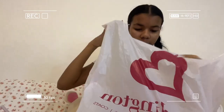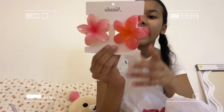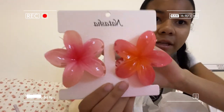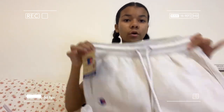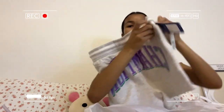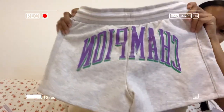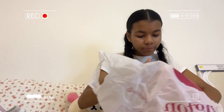That's a steal, guys. Okay, so first I got these clips for my hair. And I just thought these were so cute because they're so summery, and I'm definitely gonna be wearing these. I got these really cute shorts. I showed in the video how they looked on me, and they're really cute. I love the back. It's super cute. I think it says Champion.